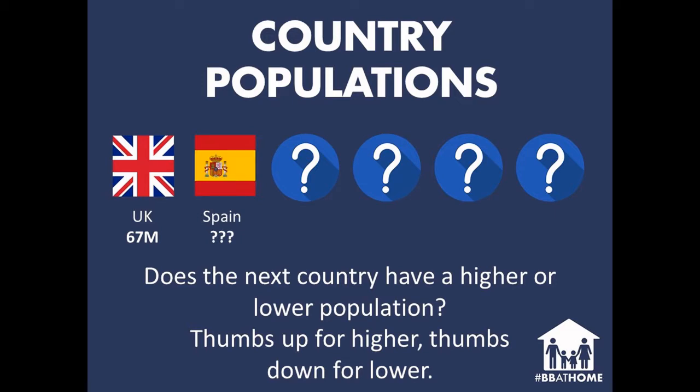So your first question is, does Spain have more or less, higher or lower than 67 million? Okay, so make your choice now. And the answer is, it's a good bit lower. It's got 20 million less, so 46 million people living in Spain.